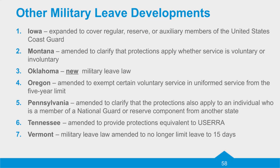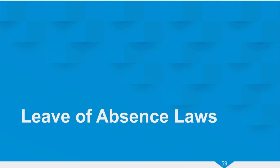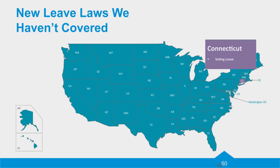There are some other developments in the area of military leave in these states. So if you have operations in Iowa, Montana, Oklahoma, Oregon, Pennsylvania, Tennessee, or Vermont, you're going to want to be mindful of these military leave updates. So, we always seem to have a number of new leave of absence laws to run through. So I'm going to go through those as well.